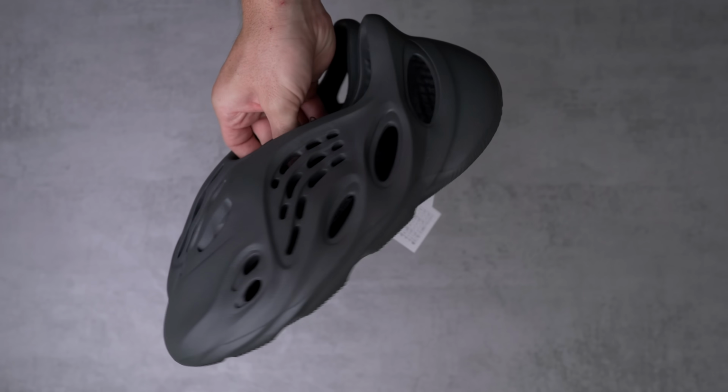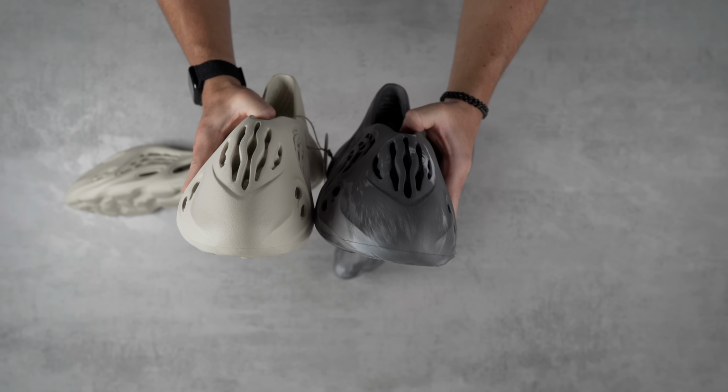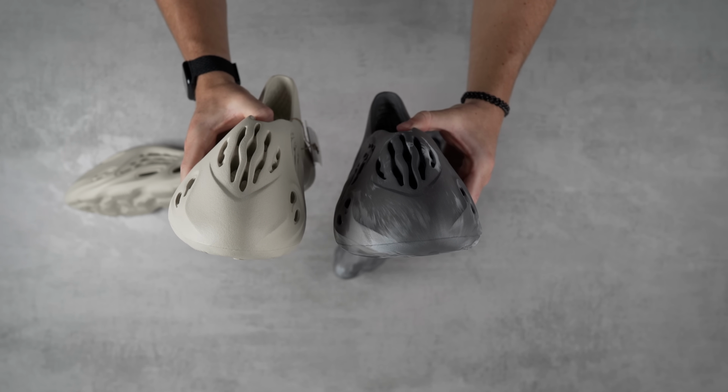Obviously, they're the most breathable sneaker on today's list and just an easy slip on and go type thing. Super versatile, great option, and I almost think are a necessity for the summertime.